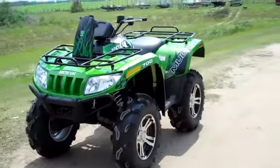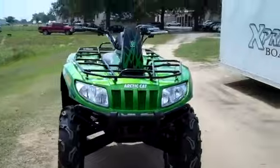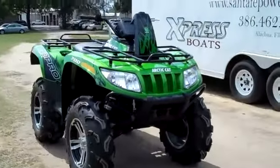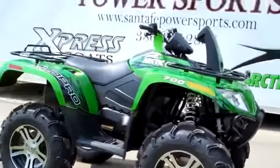Hello again, it's Jen here with a brand new 2012 ArtiCat Mud Pro 700. I'd also like to invite you to visit our website, SantaFePowerSports.com. You can view our entire inventory and check out some still shots of this machine.